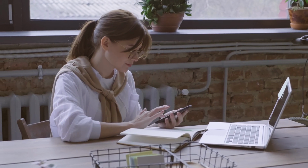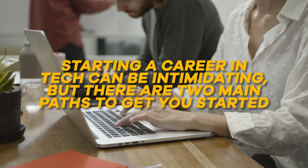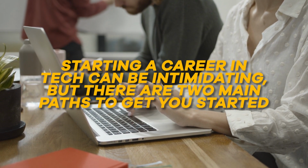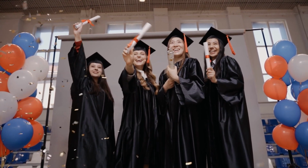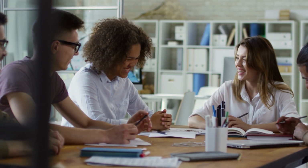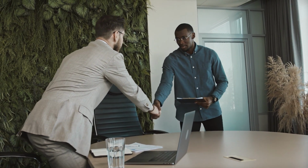More so, how can you stand out and secure a six-figure job in web development? Starting a career in tech can be intimidating, but there are two main paths to get you started. One is to get a degree in a math or computer science related field and do an internship for hands-on experience. Another option is to attend a bootcamp, which is becoming increasingly popular because they provide in-depth training in a short amount of time, usually 3 to 4 months. By the end, you'll have mastered the skills listed on job postings and have portfolio projects to show off on your resume. This will help you secure interviews and eventually a job.